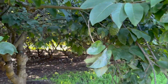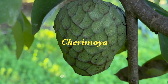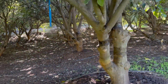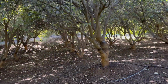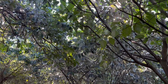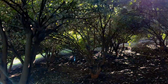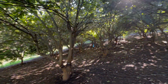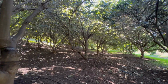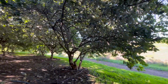Cherimoyas are a tropical fruit, and these are the pretty ones. All the little hearts, and they get pretty good size. And this is the inside. It's amazing. Let's get on trekking.